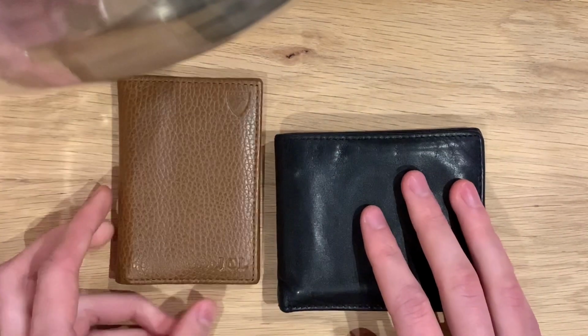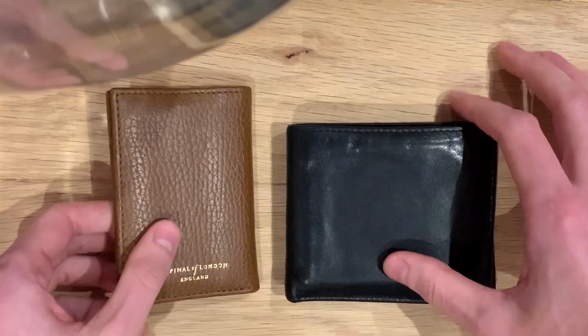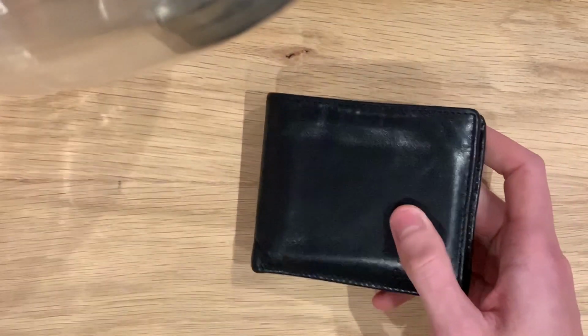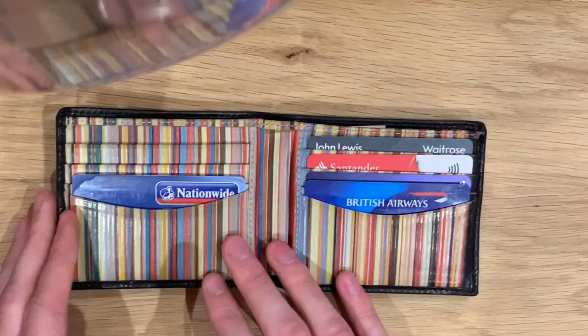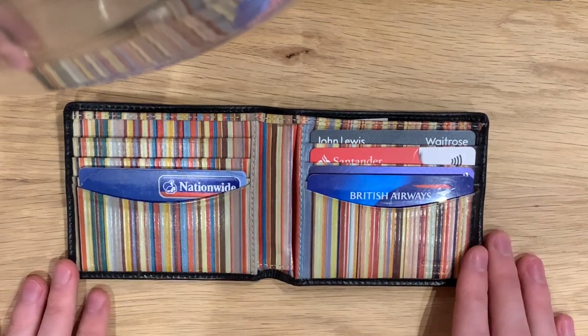I also use this Aspinall of London wallet. That was also a gift, and you can see it's a lot slimmer than this black one. So if I need to save on space, I'll use the brown one. But for most of the time, I use this black one as it fits more cards inside. And you can see the pretty cool design it has inside as well.